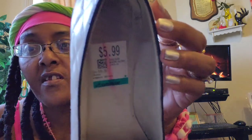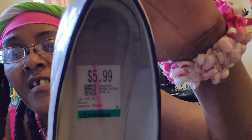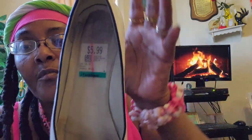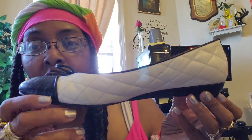Woo-wee. These right here, y'all, are Stuart Weitzman. I don't know if you can see it on the inside, but it says Stuart Weitzman up in there. I don't know if y'all going to be able to see that, but it say it. Look at this shoe, y'all. It look like a Chanel shoe, don't it?